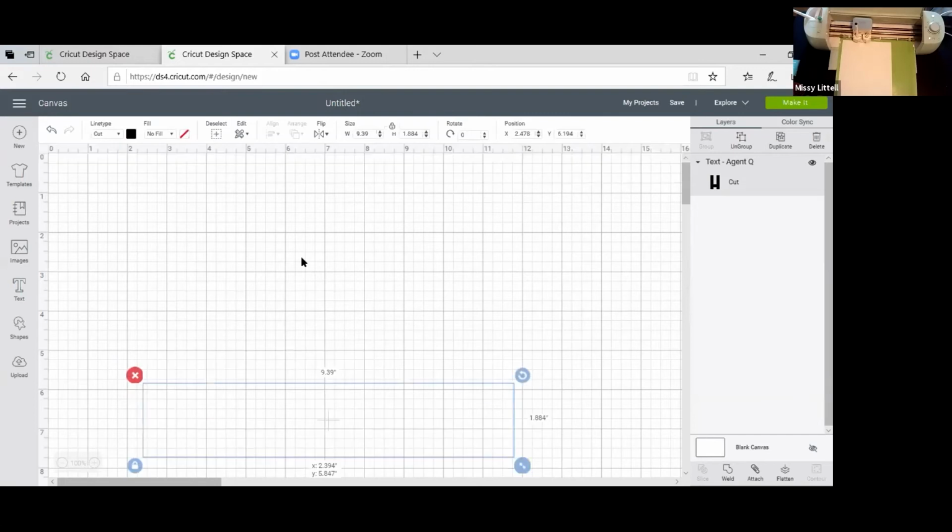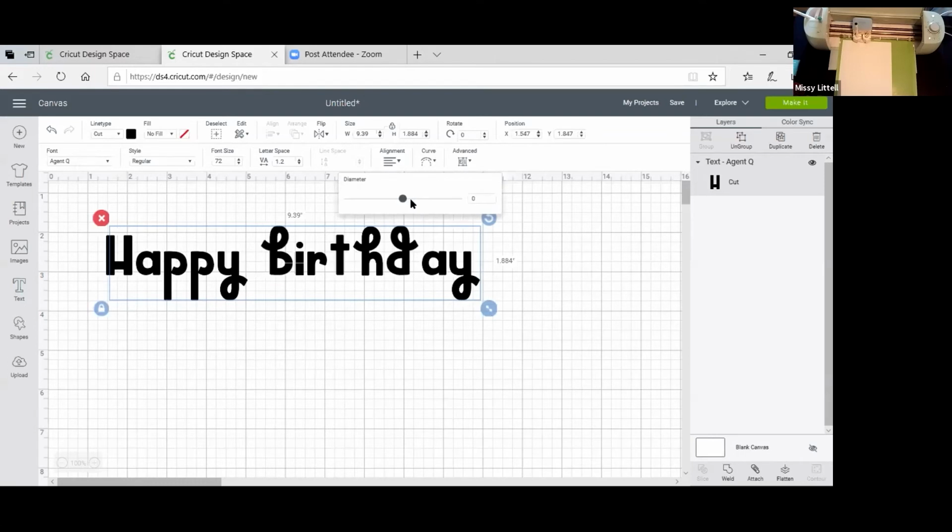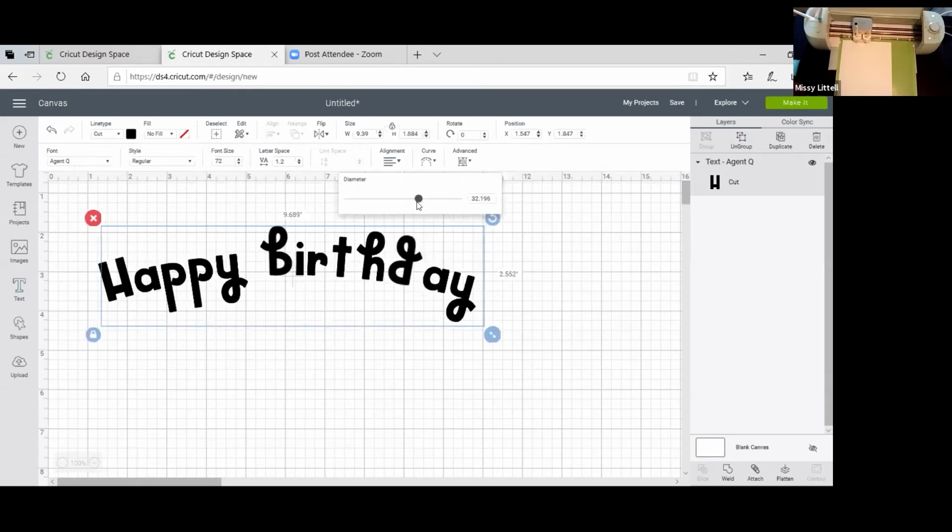And so from here, you could put this on whatever it is you desire to put it onto. You can change the size of it. You can curve it if you want. There's all different fun things you can do with text. So that's how you would get text onto an item that you're making. I'm going to go ahead and delete that.